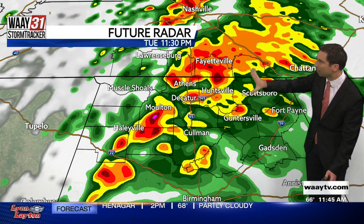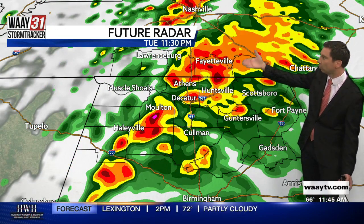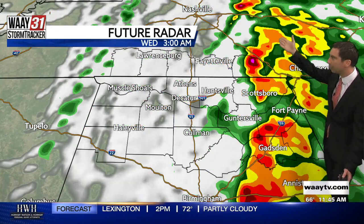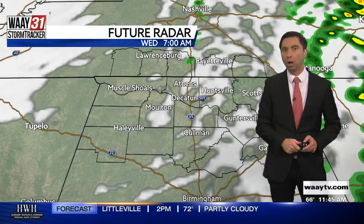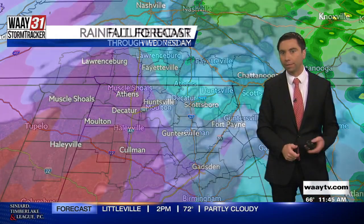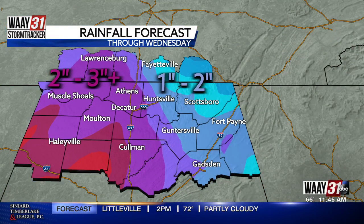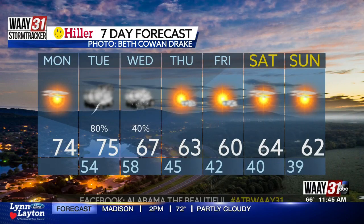But the other big concern, just look how slow this line is moving all the way through tomorrow evening. It's still right on top of I-65 at 11 o'clock, and then all the way through 3 a.m., it's still impacting places like Sand Mountain. So it's going to drop a lot of rainfall all the way through early Wednesday morning, and that brings that flood risk. Take a look at the rainfall forecast through Wednesday, and look at the reds on the map. Once you get closer to Colbert County and into Lawrence County, that's closer to about 2.5 to 3 inches of rain. So it's a lot of rainfall in about 36 hours.